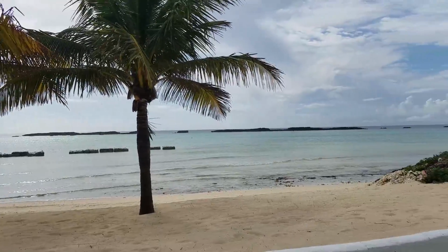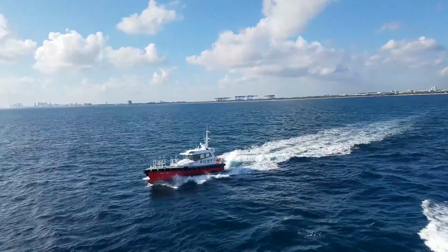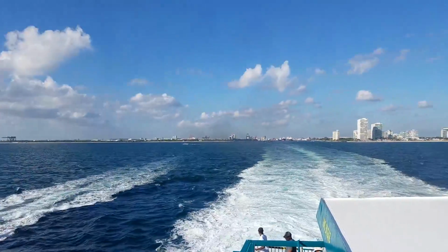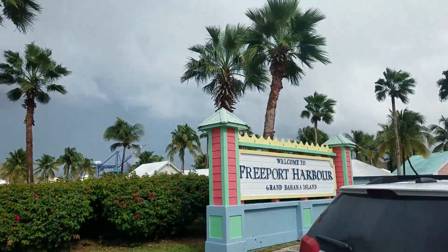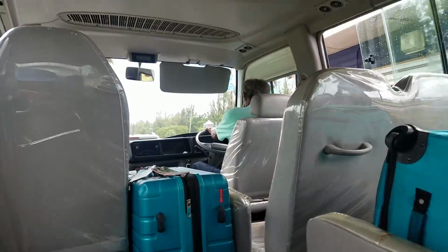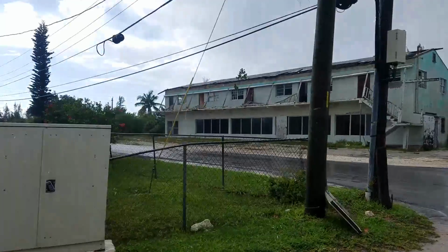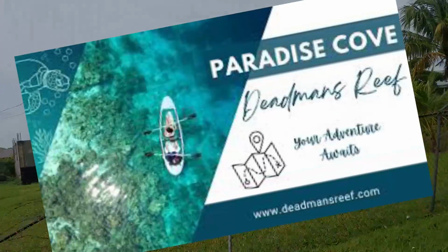So last December, I was lucky enough to get to go on a trip to the Bahamas with the Reef Institute to go and assist a local resort owner and reef manager in protecting and conserving his local reef area. We arrived into Freeport and were met with the taxi driver who brought us out to the Paradise Cove Resort.